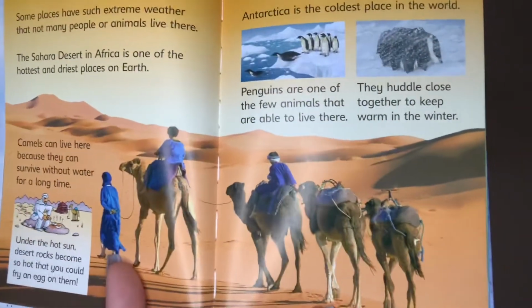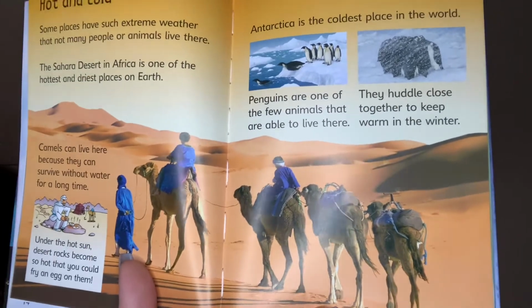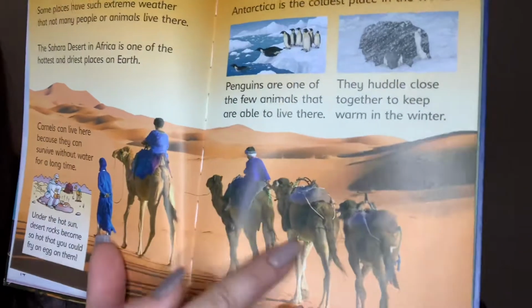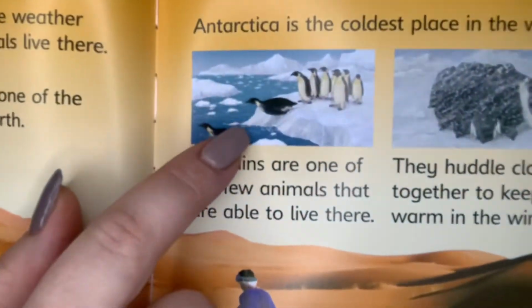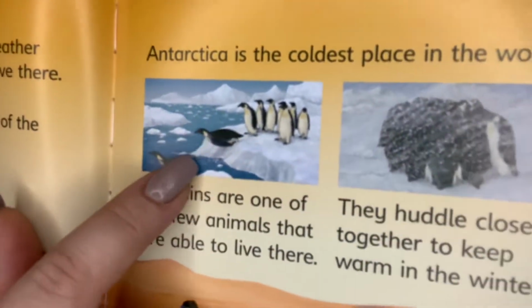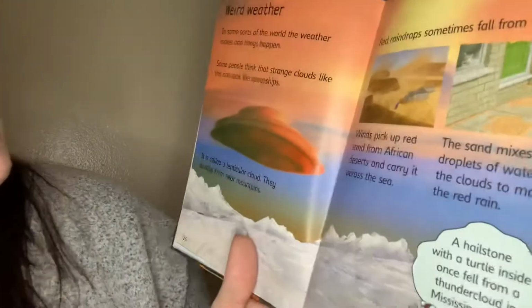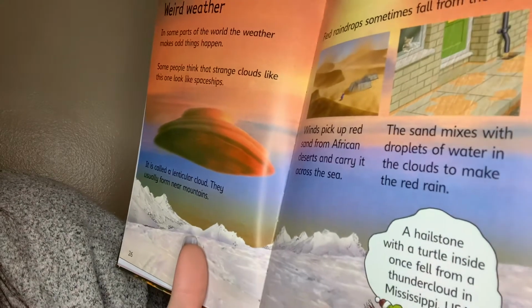Ooh, what do you think this place is? Do you think it's hot or do you think it's very cold? I think this place looks pretty warm, right? What about this place? Ooh, I see some ice. What did that mean? Is it cold? Yeah. In weird weather, some parts of the world weather make odd things happen.